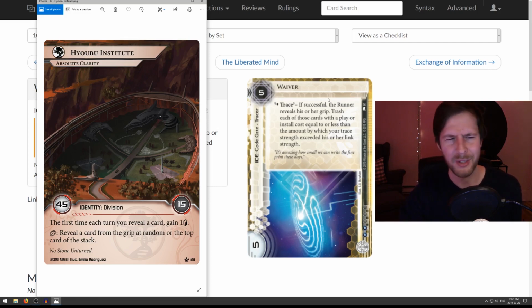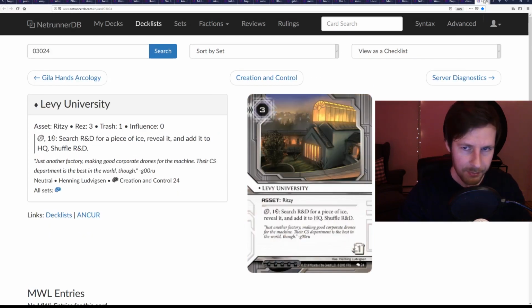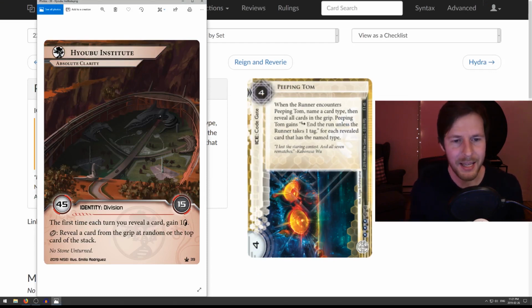Unfortunately, the runner does the revealing here. It's not very consistent who's doing it half the time, but this lets you trash cards on its own. If the trace is successful, you do get to see their whole grip, which helps with Salims. And lastly to mention, Peeping Tom is cool because on encounter it lets you see the entire runner's grip, which means that your Salims and all that sort of stuff is pretty strong. On its own, it's probably too much influence and it's hard to capitalize on tags in Jinteki, but it's technically something you can do.